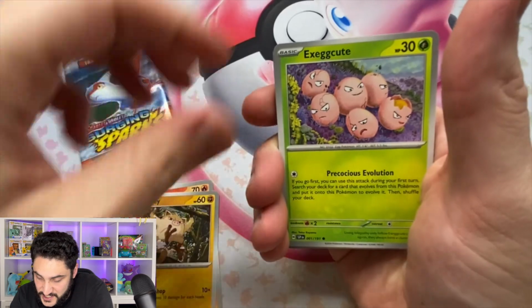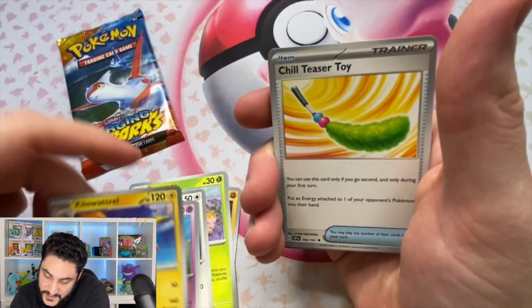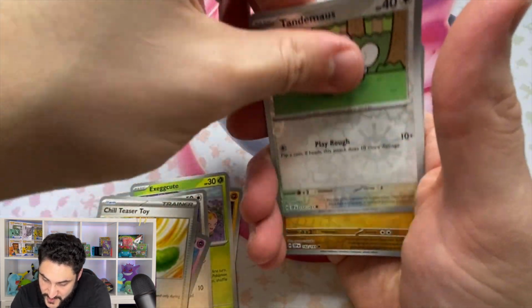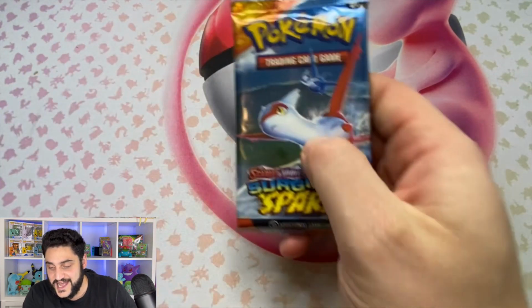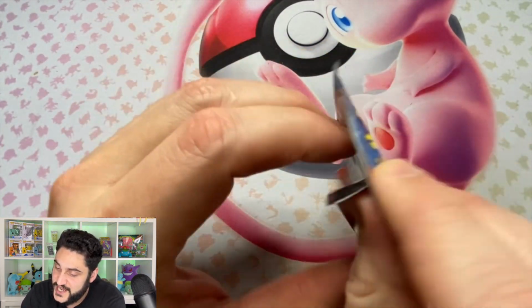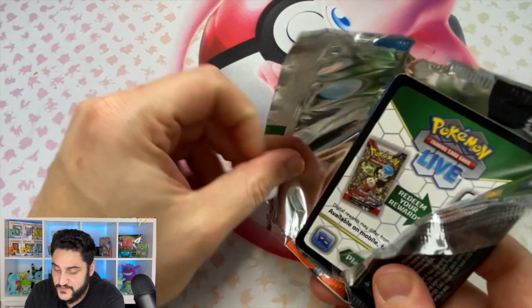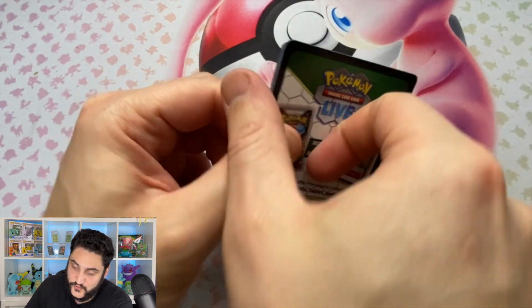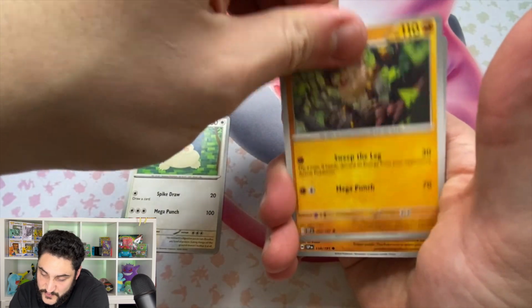All right, here we go. Let's get an illustration rare. Let's get one, come on. Continue the drive here. All right, and ooh, not looking too good. We've got only 1 pack to go. This is our last pack magic, and we're going to see if we can actually pull that 1 illustration rare. Again, the pull rates suggest that technically we wouldn't, because it's 1 in 13 for any of them, but we'll see what happens.